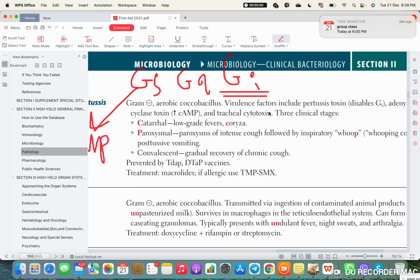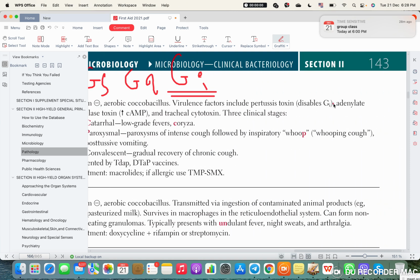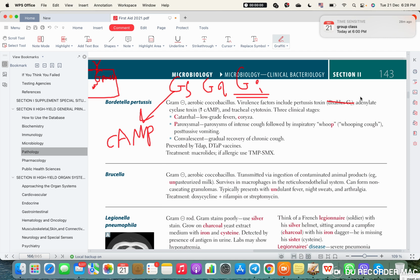Now, pertussis is inhibiting the Gi. So what will happen to the cyclic AMP, up or down? I'm inhibiting the inhibitor, so more. Absolutely correct. Good. So I will have more cyclic AMP.